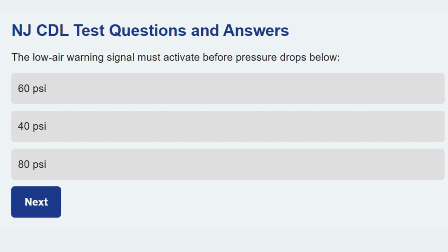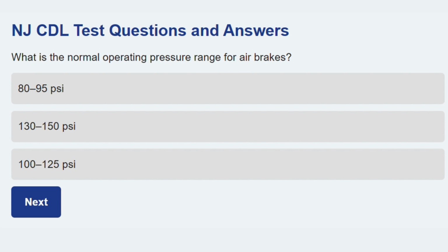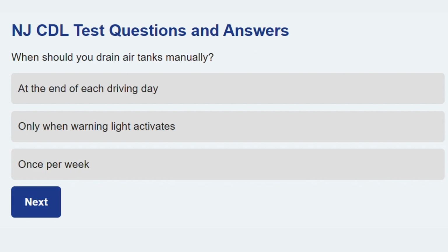Let's keep going. The low air warning signal must activate before pressure drops below 60 psi. This alarm alerts you to a dangerous loss of braking capacity. Here's another. What is the normal operating pressure range for air brakes? 100 to 125 psi. Maintaining this range ensures reliable brake performance.